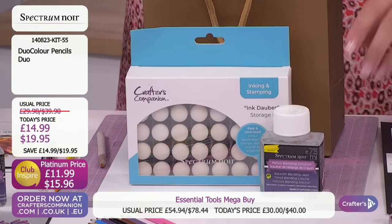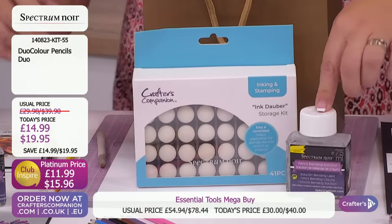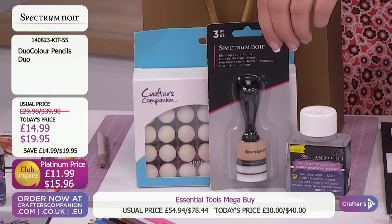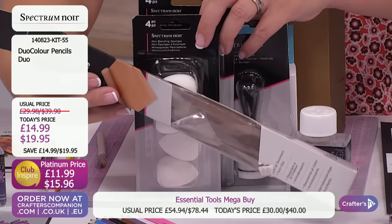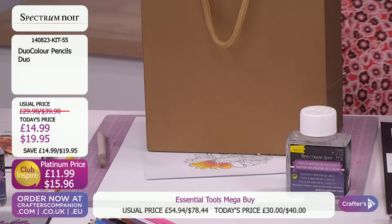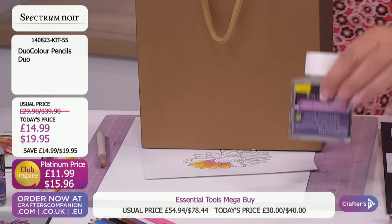However, this is it. Basically, you are going to buy these anyway. For £5 or $7 more, you get this. You also get the ink applicator, the spray misters, the egg daubers, and that lovely base mat that you're going to use all the time. But that blending solution really does make all of your blending so much more professional.